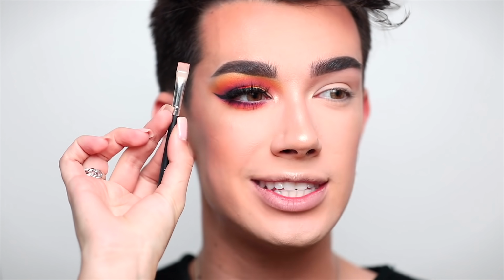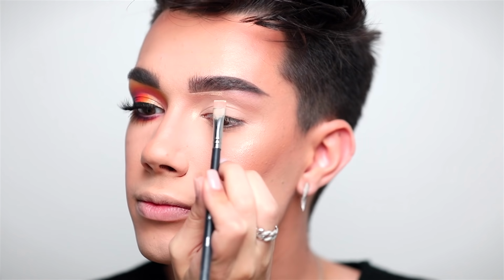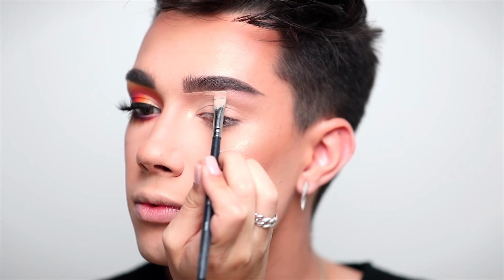Now, the last of my brow routine, which is always my favorite part, is cleaning them up. To do this, I'm just gonna grab a flat top concealer brush like this. This is the Morphe M432 and your favorite full coverage concealer. For me, it is Tarte Shape Tape, and I'm just gonna put a little dollop of this on the back of my hand, get a little bit on with that brush, and then I'm just gonna go right in and start cleaning up that brow very, very carefully.